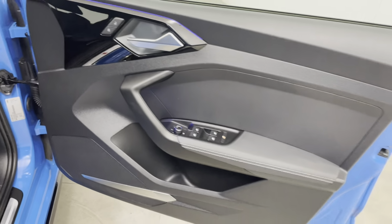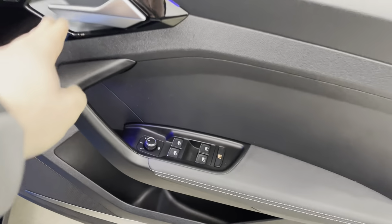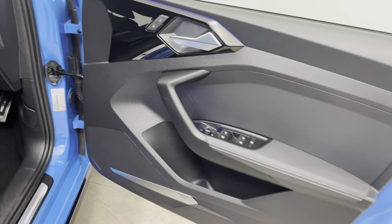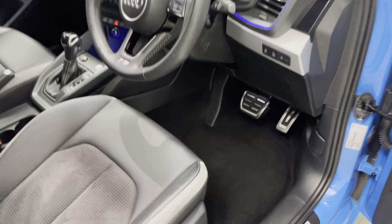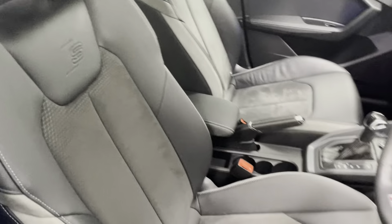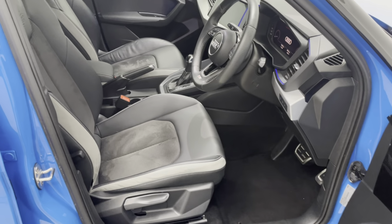Finally, in the interior, just want to show you the driver's door card is unmarked. Can be quite common around the door handle and window switches to see a little bit of wear or scratches or marks, particularly on the driver's side, but absolutely not the case with this Audi. Again, those overmats have protected all the carpets. Driver's footwell unmarked. Really is an absolutely cherished example.